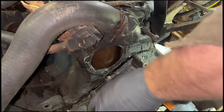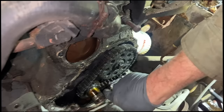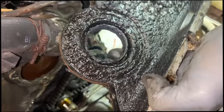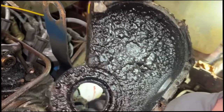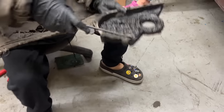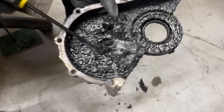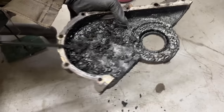All right, let's see what our chain looks like. Oh, wow, look how loose it is. I bet that's it. Oh my gosh, look at the inside of this. It's so bubbly. How thick is it? Man, they must have never changed the oil in this thing. Look at that. It's like a half inch thick. That is incredible.